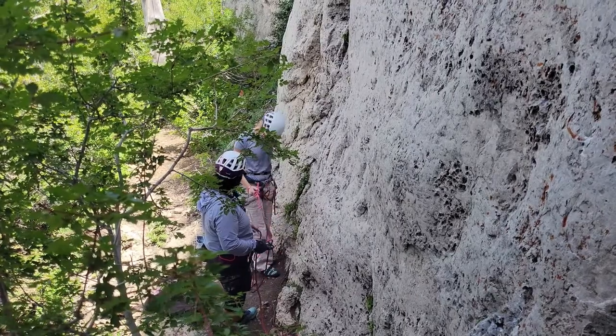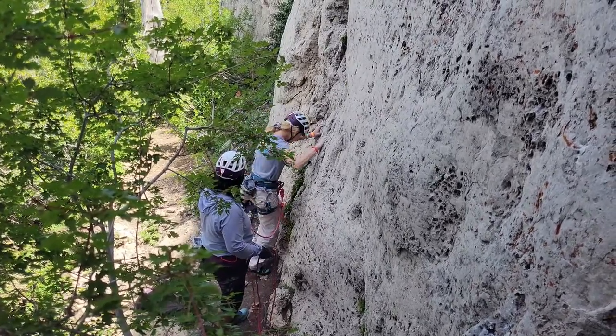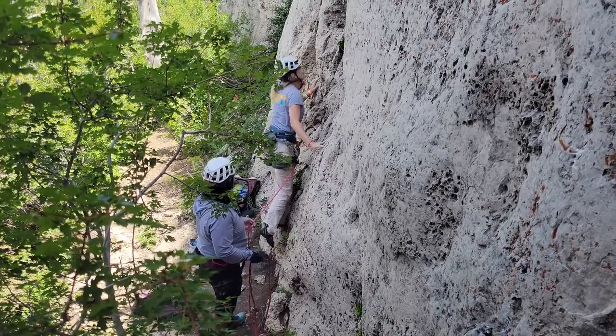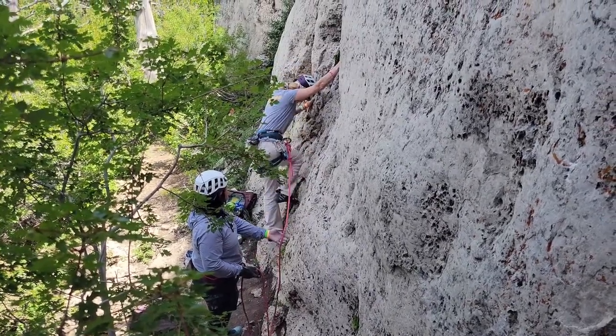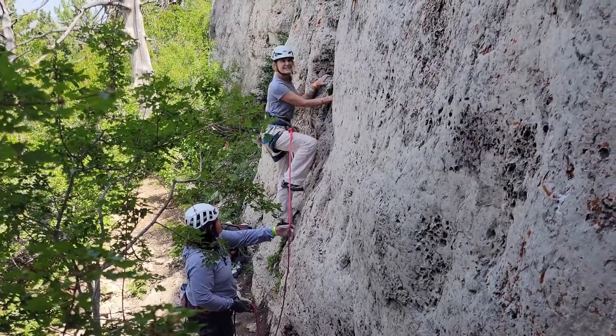And red pointing, in case you don't know what it is, it's climbing a route but working it. So you don't go from bottom to top without stopping. You have to kind of work the route. And let's hear from the experts on exactly how you define everything.